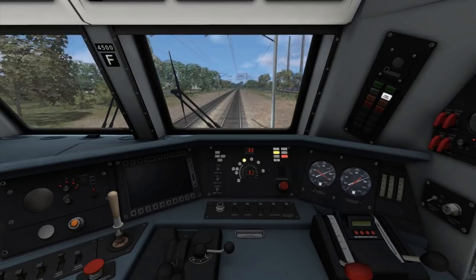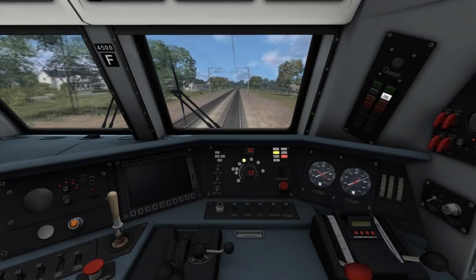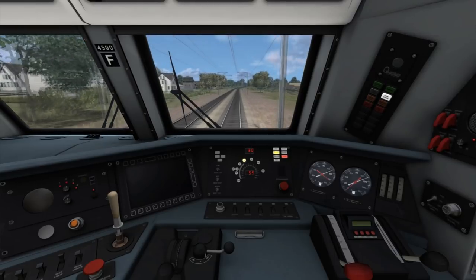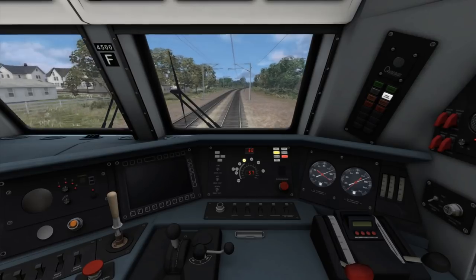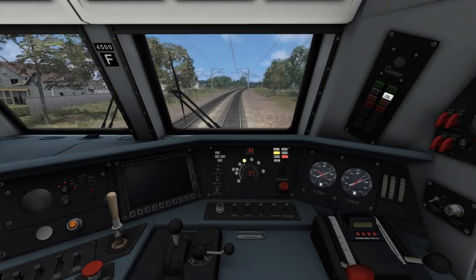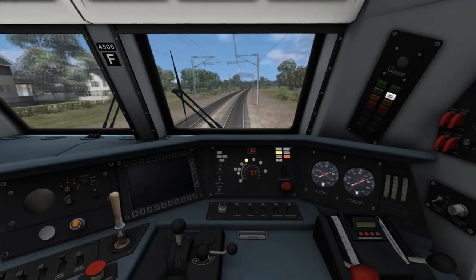Now starting on a 0.8% downward gradient, which will cause the train to accelerate a bit more. I am allowing us to accelerate towards 60 for a moment. I'm going to apply the brakes for the upcoming 45 at the next underbridge that we cross, which should be coming up in just a moment now.